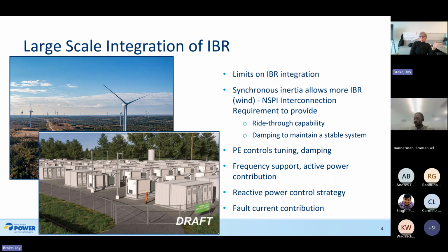We did at that point, about 8-9 years ago, understand that additional synchronous inertia would allow more wind to be connected. So we did add a fairly large requirement for synchronous inertia to any wind facility coming online. They had to put synchronous support or equivalent at 3 megawatt-seconds for each installed megawatt. So it got to be a fairly large requirement. And this was to provide for ride-through capability.